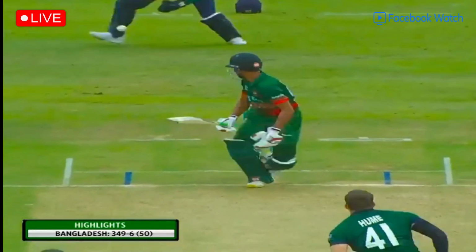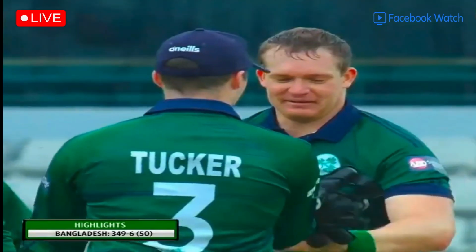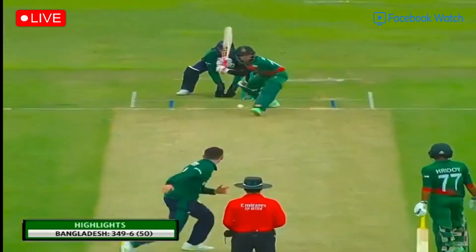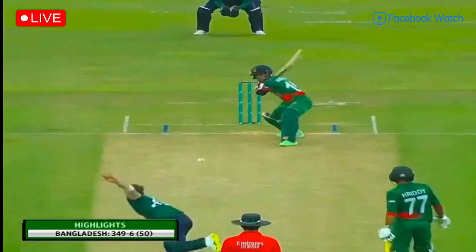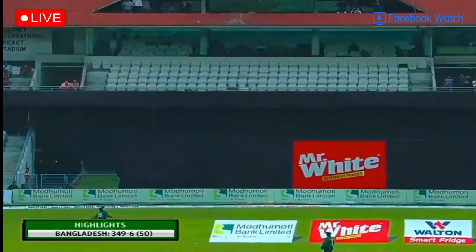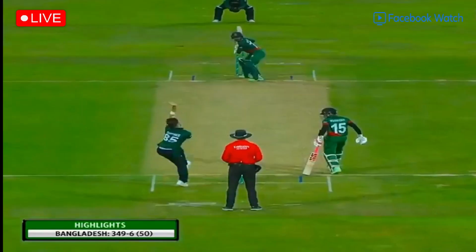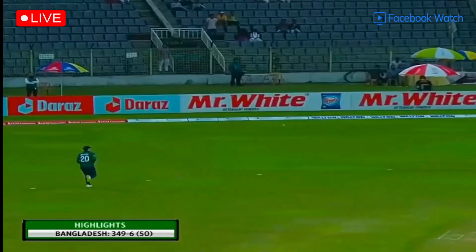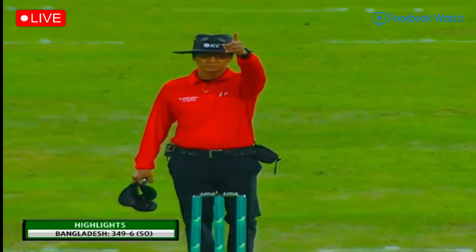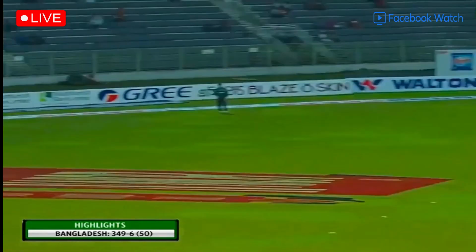And then Shanto was joined by Towhid Hridoy, and Shanto was the man to go, just strangled down the leg side, before Mushfiqur joined the young apprentice in just his second one-day international. Both played beautifully, but it was the stalwart who stole the show. Shots all around the ground, it didn't matter what field Ireland placed or what lines and lengths they bowled, he just managed to find boundaries.